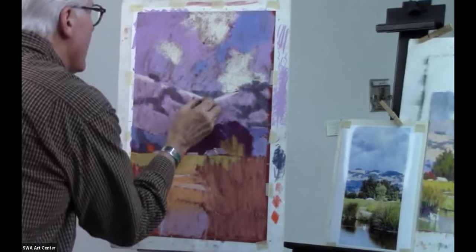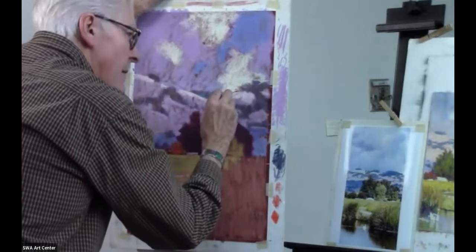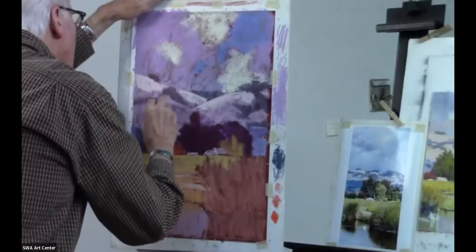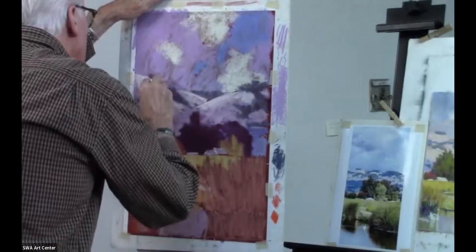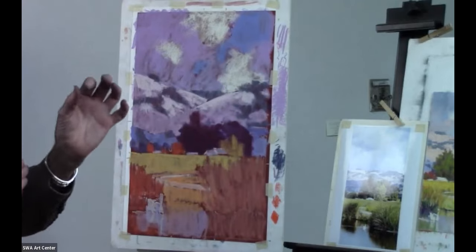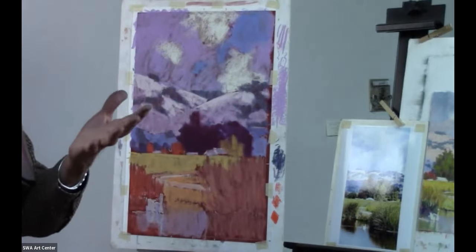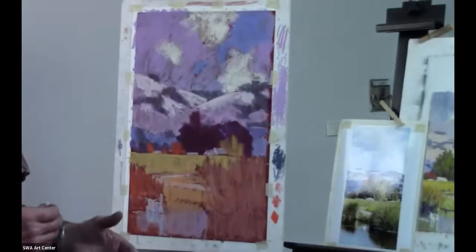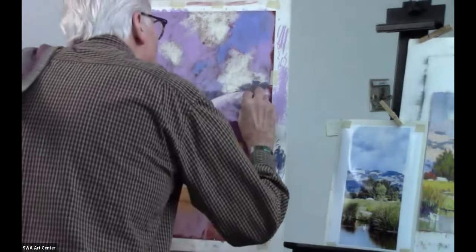Much harder edged, these hills, than the clouds. And you'll find I jump all over the place. I don't typically finish any one area early on. I'll read a book like Richard Schmid's Alla Prima, and he was an exceptional painter, and would typically finish his focal point and then start working outward, finishing from side to side and top to bottom, until at a certain point he decided he had enough information. I paint very differently than that. I jump around, I'll work this area, I'll work that area. I always keep in mind what the focal point is.